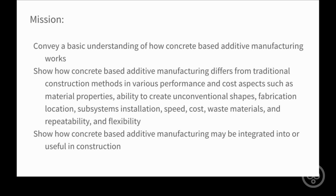So from here, after talking with Built Worlds, meeting with our team, we wanted to create a solution that would help convey a basic understanding of how concrete-based additive manufacturing worked. This is primarily for those in the construction industry with no background on additive manufacturing. Then we wanted to show how specifically concrete-based additive manufacturing differed from traditional construction methods, as well as the various nuances associated with it. And finally, how concrete-based additive manufacturing may be integrated and used in the construction workflow.